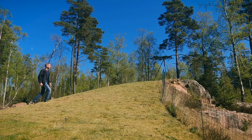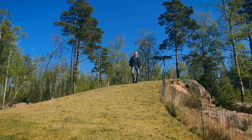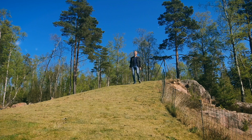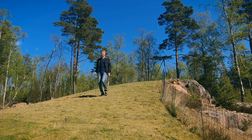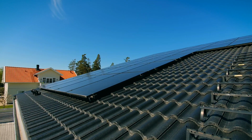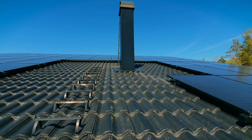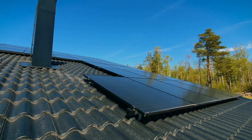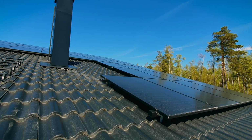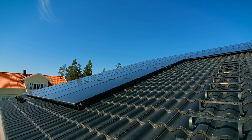So here on the hill one can see a bit of the installation. Let's take a closer look at this. Yeah, right, quite an installation. It's a bit over 100 square meters of photovoltaic solar panels or solar cells, or whatever you call it. I think he said it's a bit over 60 units.